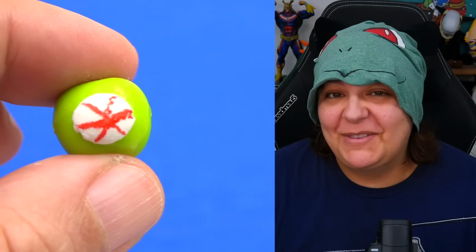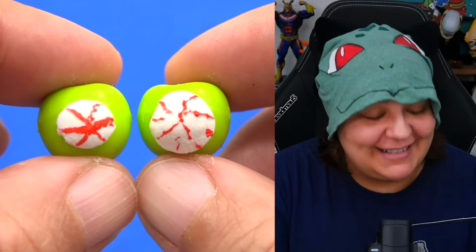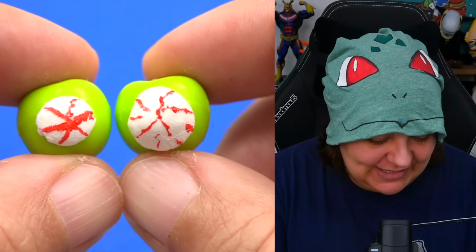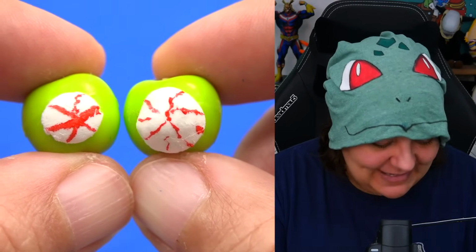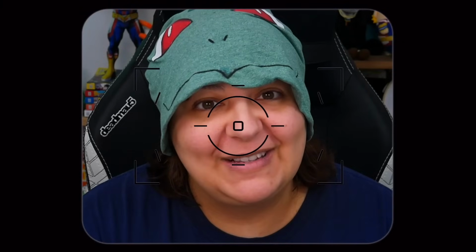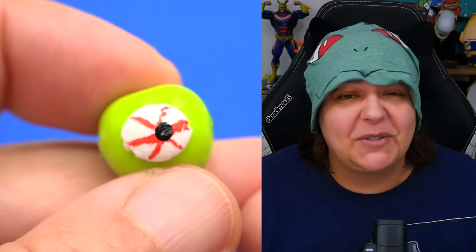So here's the one done through the camera lens, and ta-da! Here is the one with the exact same everything, done with just me looking away from the camera lens. So it makes a huge difference. If you see some crafters not do their best work, it's because we're looking through a little tiny lens, and it's hard. And I'm making excuses, but it's the truth, gosh darn it. And now we're just adding the black dot right in the middle.